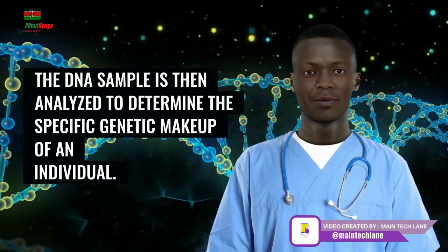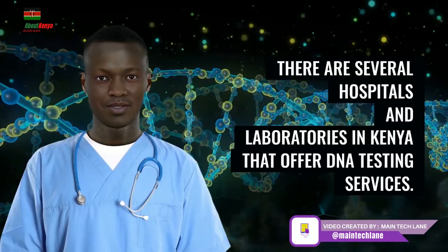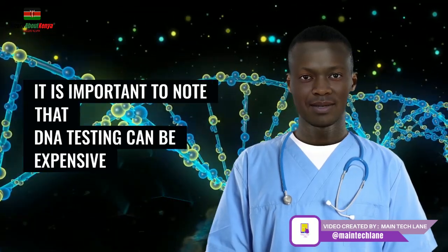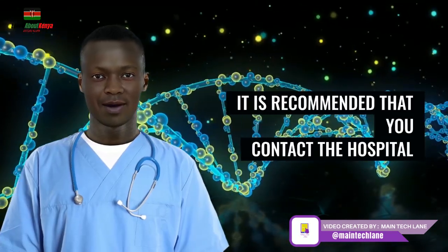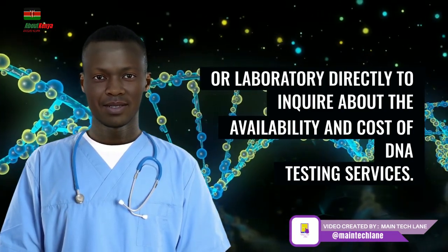The DNA sample is then analyzed to determine the specific genetic makeup of an individual. There are several hospitals and laboratories in Kenya that offer DNA testing services. It is important to note that DNA testing can be expensive and may not be readily available in all hospitals and laboratories in Kenya. It is recommended that you contact the hospital or laboratory directly to inquire about the availability and cost of DNA testing services.